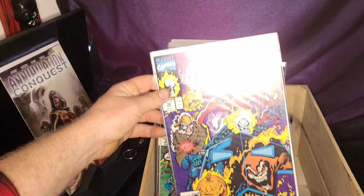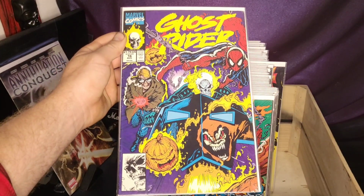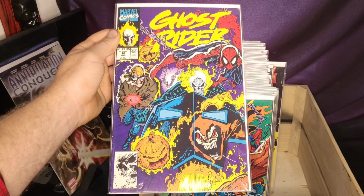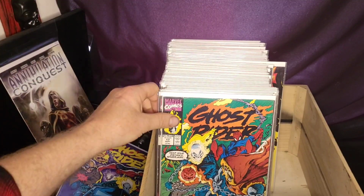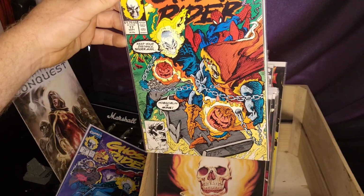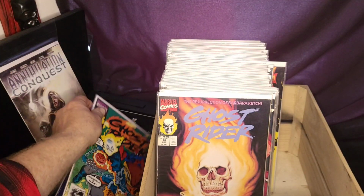So, right, we'll do a massive run now. So we have number 16. There's a lot going on with Johnny Blaze and Ghost Rider, Spider-Man, and the Hobgoblin on that. To all of them once again. No Johnny Blaze though. Hobgoblin is there though.